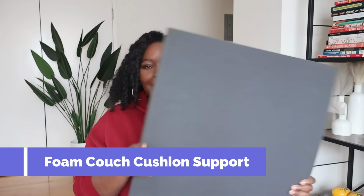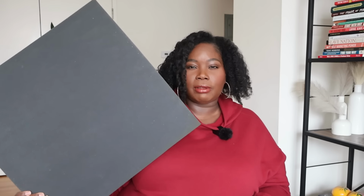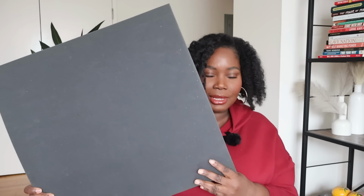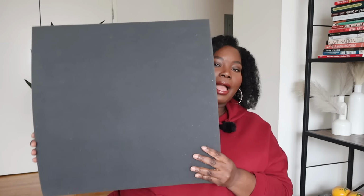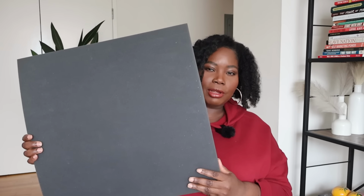Okay, so the next thing I want to show you that I use on a daily basis, because it has definitely been a game changer, is a couch seat cushion. Listen, if you are a big girl or you have one of them old couches that when you sit down, it feels like you fell down to hell, listen, get you a couch cushion. So I got this maybe about a year ago, and I'm telling you, it gives you like an extra lift. So this has definitely saved my couch from sinking in.